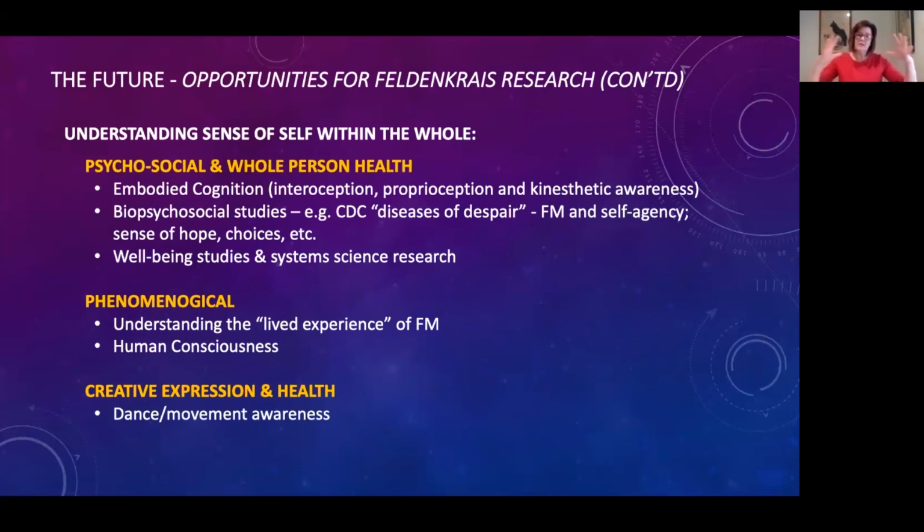It goes on and gets bigger and bigger, all the way to human consciousness, creative expression, and health. All of these are areas that sound non-scientific, but I will tell you, studies on these topics are being published in some of our top health journals out there. So I think any of us that have experienced the Feldenkrais method can see the applications for these areas. So I want to add that as inspiration for the Feldenkrais minded. I would say my 2 slides break out: this slide is for the Feldenkrais-minded scientific community, and the first slide is for the scientific community that doesn't know about Feldenkrais yet.